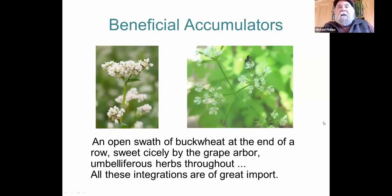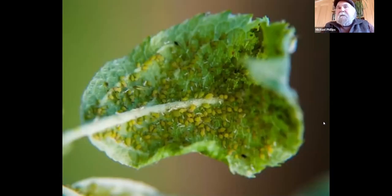The beneficial accumulators, we're now talking about the small flowering plants, things like buckwheat, things like sweet cicely, Queen Anne's lace, any of the umbelliferous herbs. They provide nectaries for adult insects whose larva is going to take care of situations like this. So this is a young apple tree. The aphids certainly have an edge here, but in turn the plant is signaling, hey, ladybugs, other beneficials, come here. It's a feeding ground.